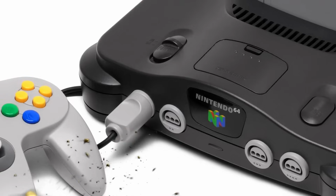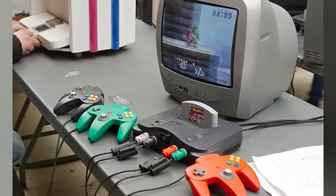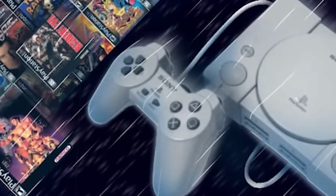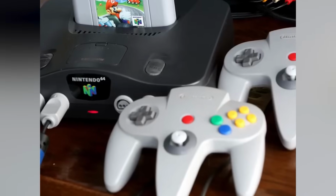Number 10, Nintendo 64 Disk Drive. For youths everywhere in the 90s, nothing really compared to the Nintendo 64. Sure, Sega was trying and Sony's brand new PlayStation was making waves in the video game market. And it had great games too, but pound for pound, the Nintendo 64 had it all. Amazing single player games and multiplayer that literally paved the way forward for other games of the future.